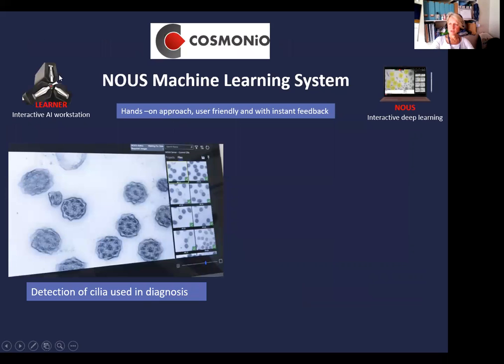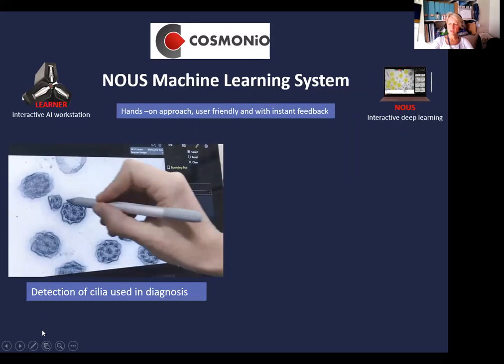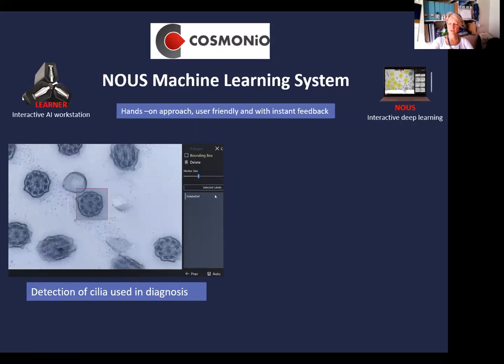And what we do is we have a learner, which looks like this sort of Star Wars machine. This is the sort of brain of the AI workstation, if you like, and we have a tablet. We use a Microsoft Surface Pro. This is what we use for the interactive on-site training, and you'll see it gets presented with these patient samples. And if I can get this video to work, this is Andrea, who is teaching it how to detect usable cilia for diagnostics.